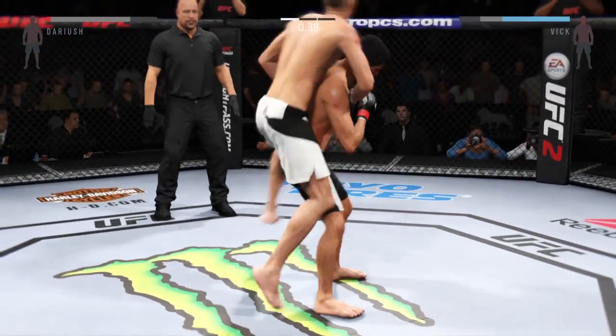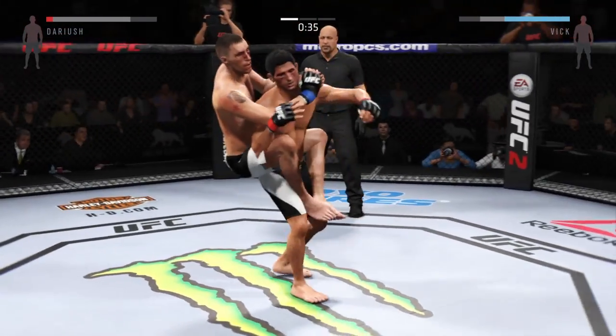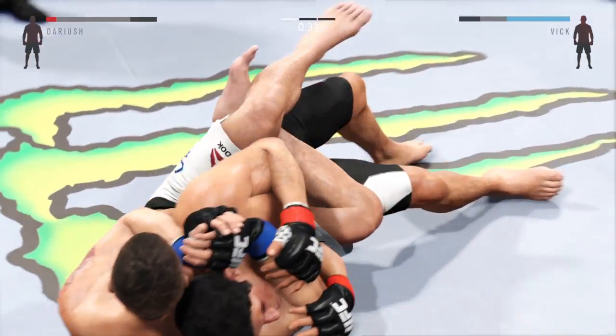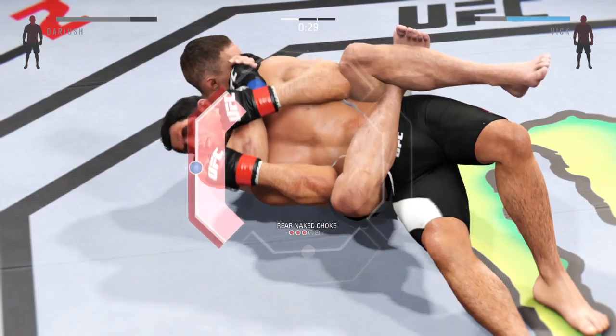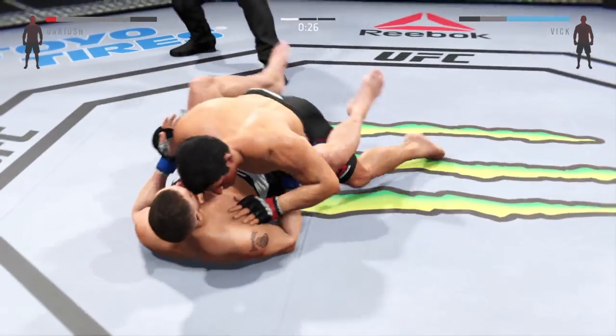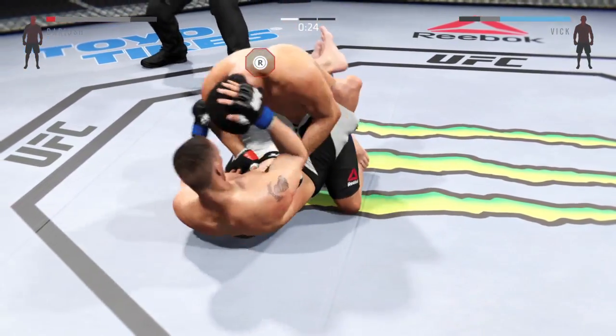Now he's got his back fully. Now this is big trouble. He's got his back. He's got the choke. Oh, it looks pretty deep. That choke was tight. He got free. Wow.